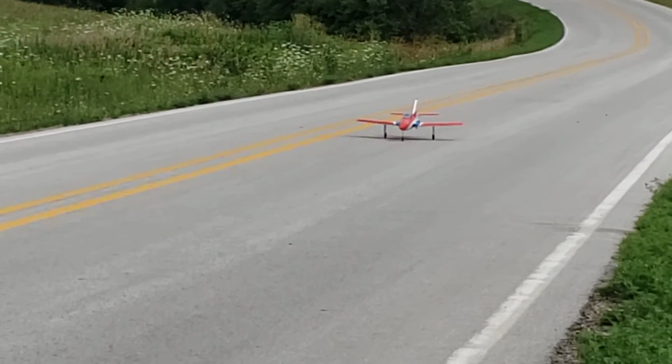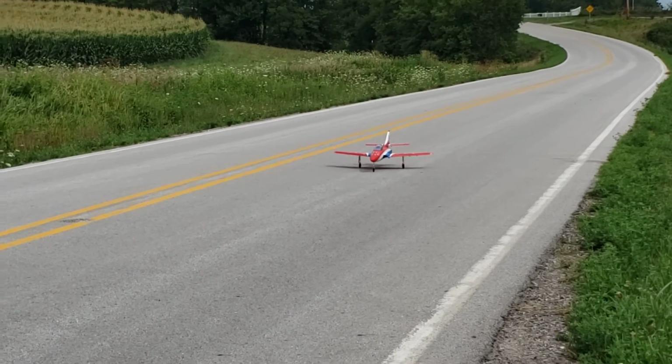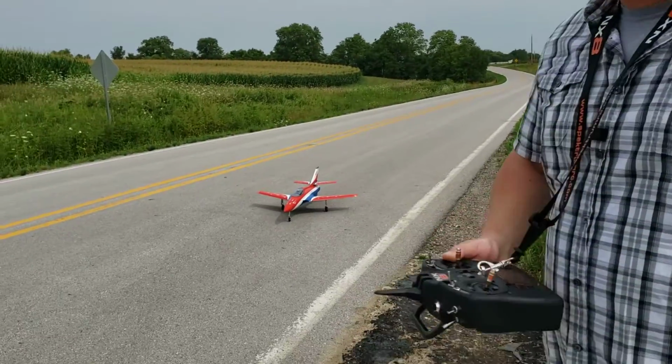These landing gear are super good. And last night, one thing I did that I wasn't able to accomplish on our maidens. Oh, by the way, look, hands off still. Look, still goes straight. That is really good, guys.